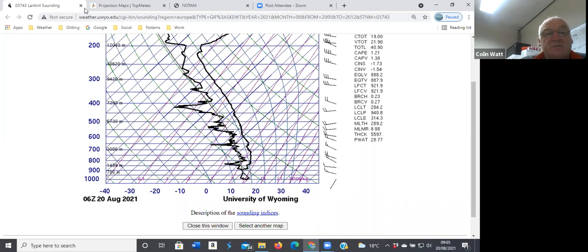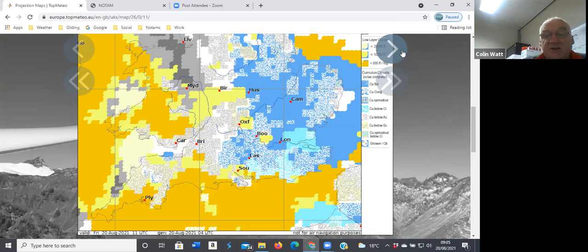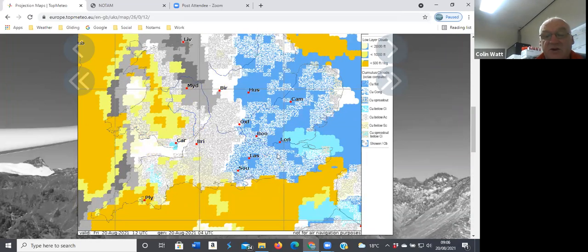And Top Meteo, I think, are erring on the side of optimism. Cloud amounts, this stuff burning off fairly quickly, and they're showing both cumulus here and spread out to the west. And I think that could be anywhere, folks. So you could have 3 to 4/8 cumulus, or you could have 7/8 spread out in places. That will come and go during the day.